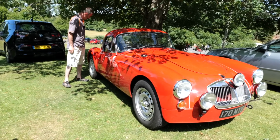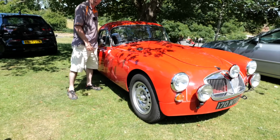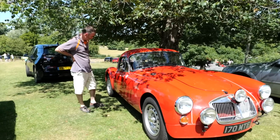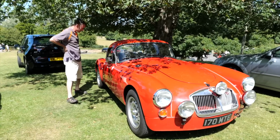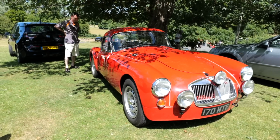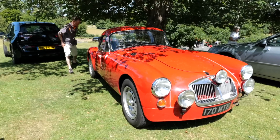Yeah. So go on, you'll have to tell me on this. I can see it's a 1600 Mark II. But what else do you know? I think they did a 1500 engine, and I think they did a twin cam. The twin cam's the one everybody wants. I don't know if that one's the twin cam, is it? No idea. I think they normally got a badge on them that says it's a twin cam.